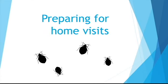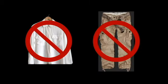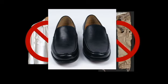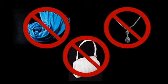If you are preparing for a home visit, avoid wearing shirts with buttons and pockets. Avoid cargo pants or pants with cuffs. Simple shoes that can be thrown in a hot dryer and that have minimal tread are also recommended. Do not accessorize with anything, particularly scarves, jewelry, or handbags. It is useful to contact the client prior to the first home visit and ask them if they've had any insect infestation or pest control treatment within the last 2 to 3 months.